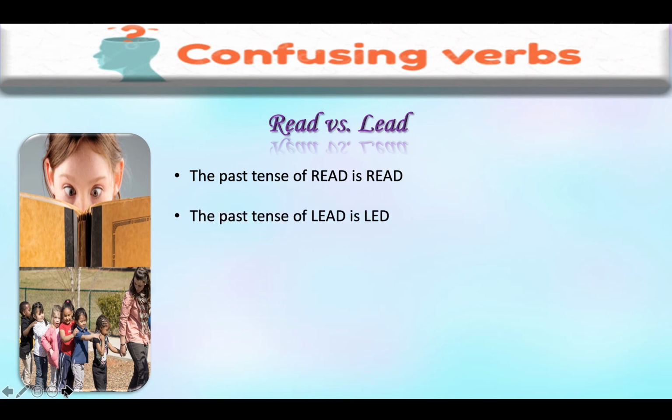The past tense of lead is led. The past tense of L-E-A-D is L-E-D. The spelling is what's tricky here. Led, L-E-D, is pronounced so it rhymes with red, R-E-D, or R-E-A-D. But led, L-E-D, is spelled differently than red, R-E-A-D.